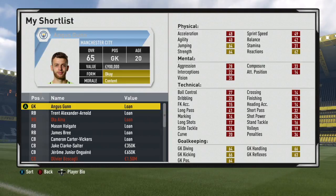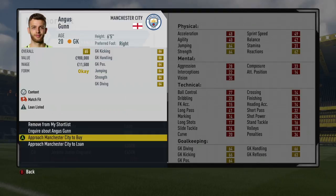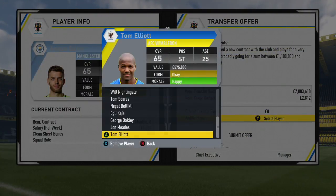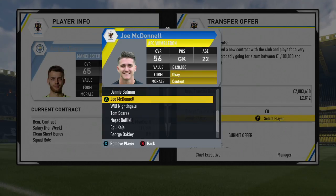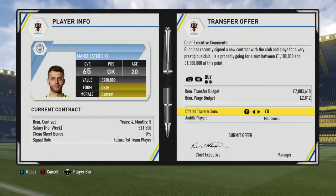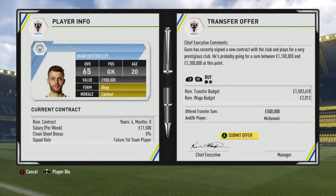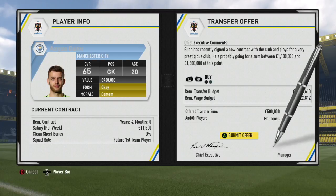So I think what we need to do is get a better goalkeeper. So we're going to go in here for Angus Gunn. Might be a bit pricey in the wages, but we're going to offer the backup goalkeeper, Joe McDonnell, as part of the deal. So that's 120,000 plus 900,000 valuation. If we offer, say, 500, they might accept something at least a bit higher than that. Might have to pay a bit more. We'll see what Manchester City say about our bid for Angus Gunn.